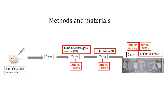So this is the materials and methods, or the protocol we followed. We have the mice which are infected with the Plasmodium berghei, which is a common species. After the inoculation of the parasite in the mice, we have to wait until day 4 to have the mature gametocyte stage, which can infect the mosquitoes and develop to the early sporogonic stage, and then sporozoites at the end. Then we give different dosages of artemisinin at different days, by IP, intraperitoneal administration. The first one, group 1, was given artemisinin at 50 mg per kg, 24 hours before mosquito infection.